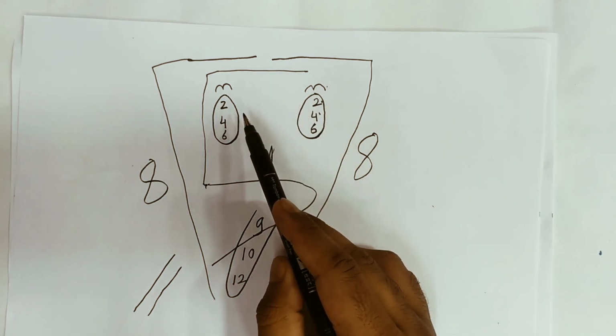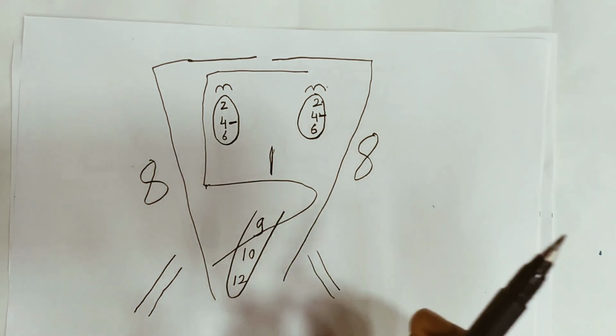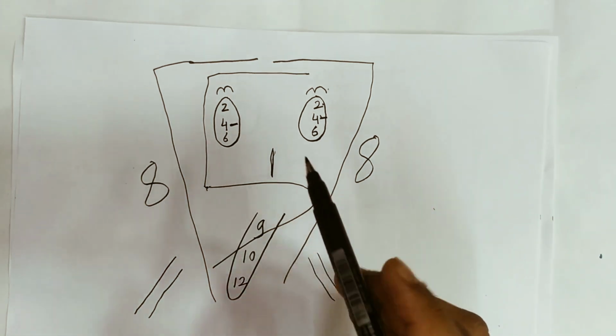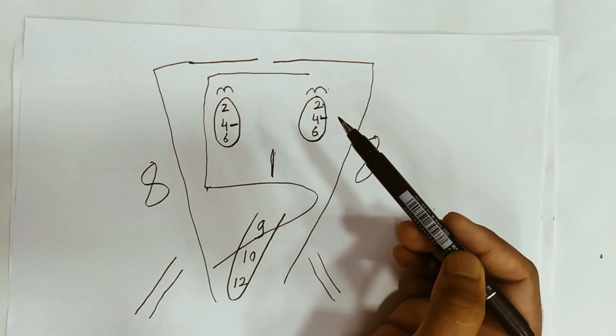Fourth nerve is the trochlear nerve that also helps in the eyeball movement. Fifth nerve is the trigeminal. It has three branches: ophthalmic, maxillary, and mandibular. The ophthalmic branch supplies the forehead and scalp and some sinuses.